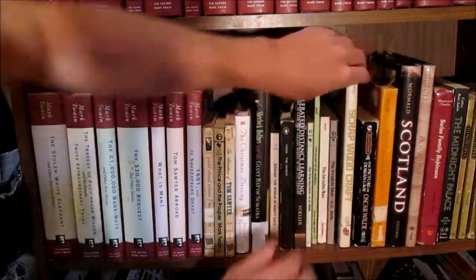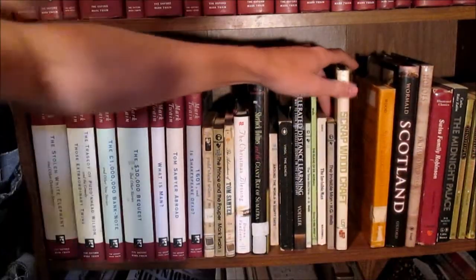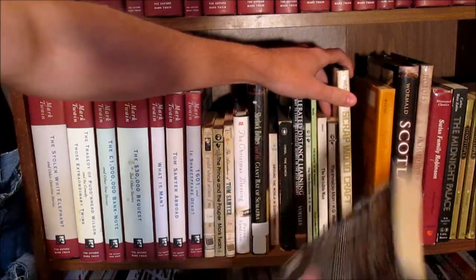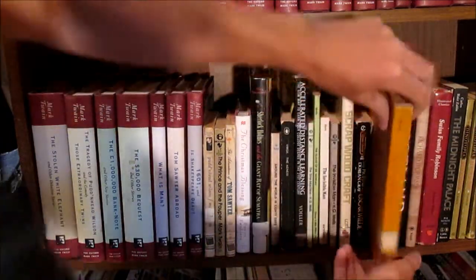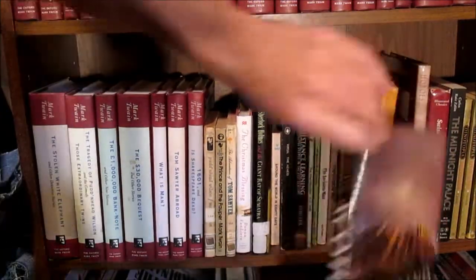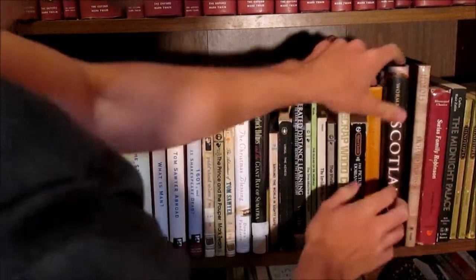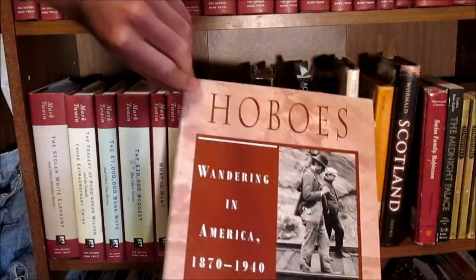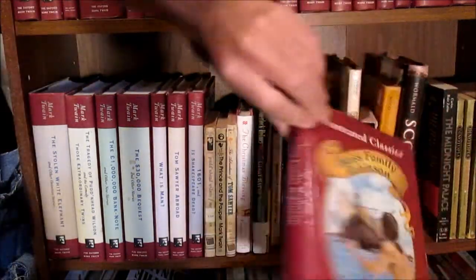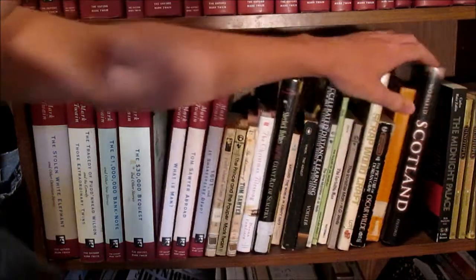And next is Scrap Woodcraft. Whoops. This is Oscar Wilde, The Picture of Dorian Gray. I also have The Importance of Being Earnest and Other Plays. It's just upstairs. Spunkwater, A Life of Mark Twain. Scotland by Wormold. Hobos Wandering in America by Richard Warmaster. Swiss Family Robinson by Johann Weiss.